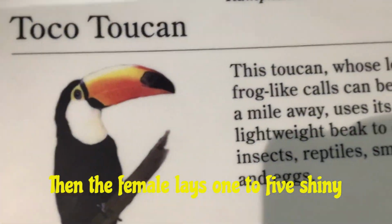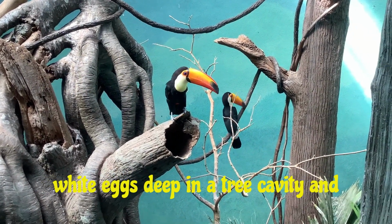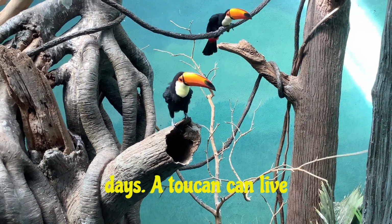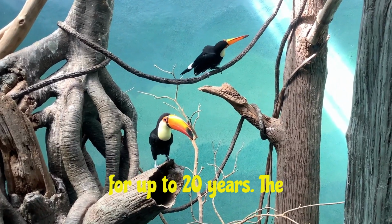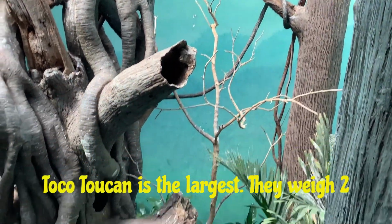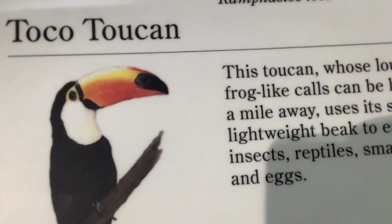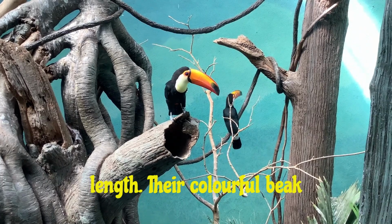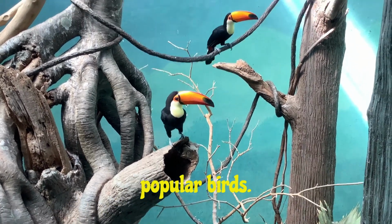Then, the female lays 1 to 5 shiny white eggs deep in a tree cavity and incubates the eggs for 15 to 18 days. A toucan can live for up to 20 years. The Toco Toucan is the largest. They weigh 2 pounds and can grow up to 25 inches long. Their beak accounts for half of their length. Their colorful beak makes them one of the world's most popular birds.